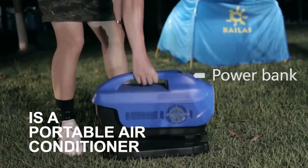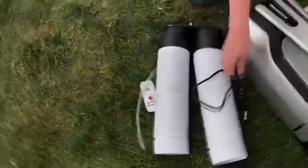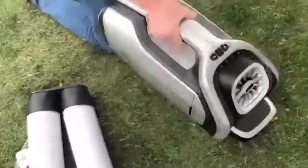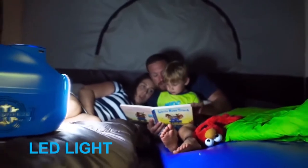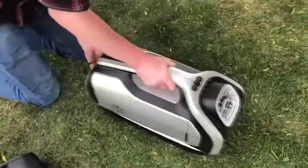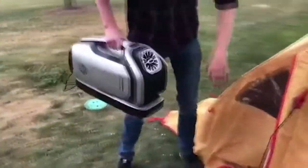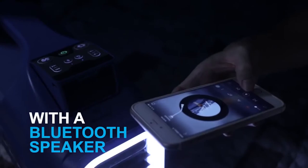For added convenience, there are four intensity modes. The battery provides 5 hours of uninterrupted work. Surprisingly, Zero Breeze has enough power to bring the temperature down to below zero in just 10 minutes. It weighs 7.5 kilograms, and the price is $1,400.